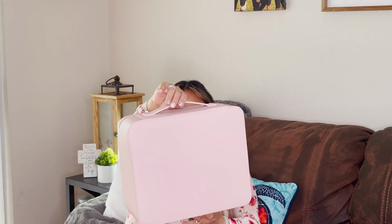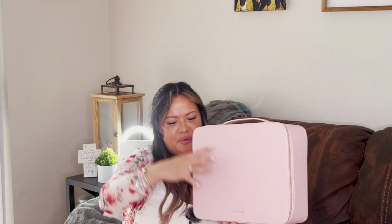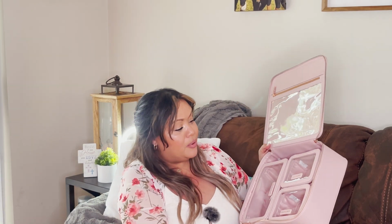But here, let me give you a 360. So beautiful. Two zippers in rose gold, and it also has the branding there, but very minimalistic, which I love. Very fluid zippers on it, and when you open it, oh wow, they also put some protection on it. So pretty, so feminine.